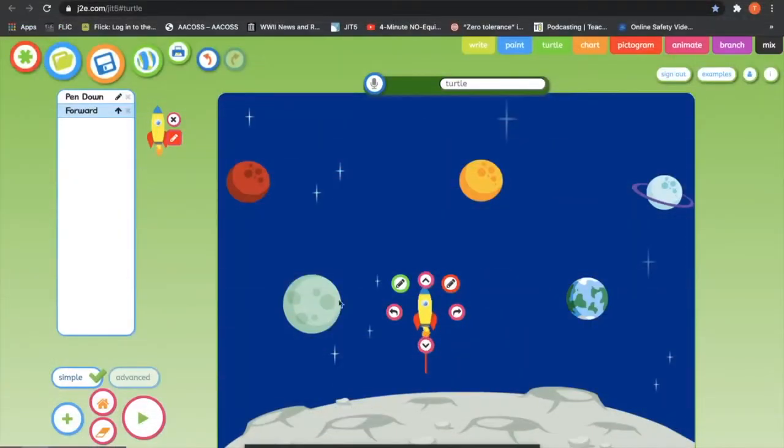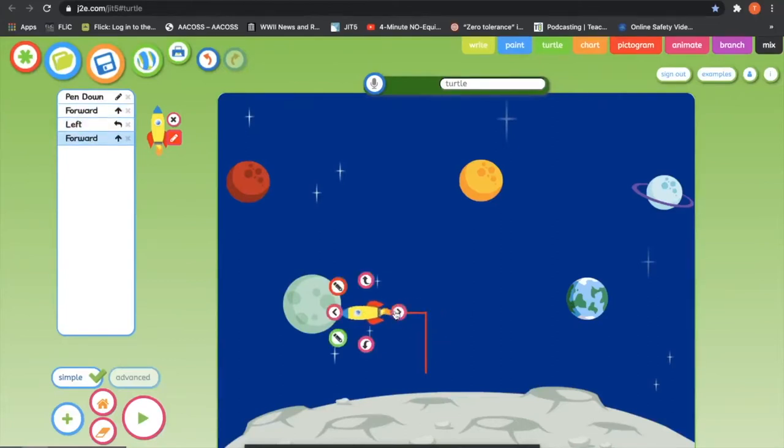This planet first. So to do that, I need to turn him to the left. Click on the left button. Then we need to go forwards. I haven't quite got there, have I? So I need to click forwards again.